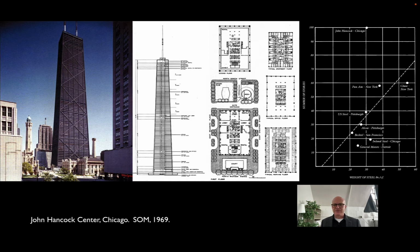And as you see on the far right, this graph that shows the weight of steel per square foot of rental space versus the number of stories, you can see that the Hancock is just wildly off the chart, right? It is both the tallest and most efficient building or skyscraper of the era, right? It has the same pounds per square foot as a building that is less than half its size, right? U.S. Steel in Pittsburgh or Alcoa in Pittsburgh, one of the ones we looked at. And you can see Inland Steel way down there at the bottom, right?